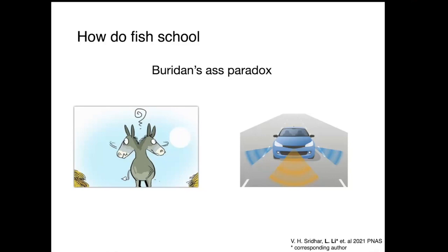Yeah, exactly. But the good thing is, fish swim less. Especially for this case, they stay closer very, very little compared to relatively large distances. So most of the time they keep a relatively big distance.